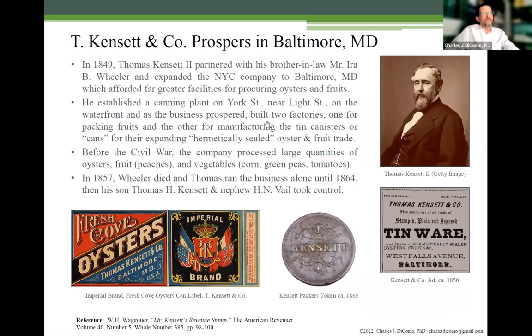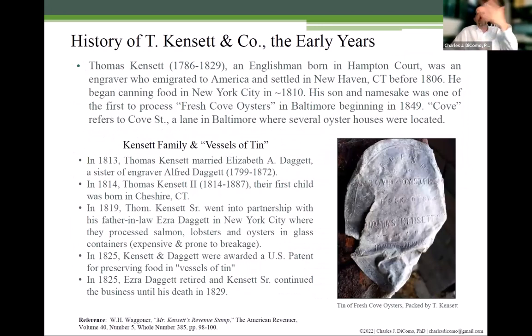They built two factories. One was just for packing fruits, et cetera, and the other was just for manufacturing tins. Most of it was for their own use, but from the research, they also sold those as well. So they were generating revenue from a couple of different angles. One, with their patent for preserving food in their vessels of tin, which is an example here, in addition to doing their own packing of their own fruits, vegetables, and oysters, Lou. I hope that answers the question.